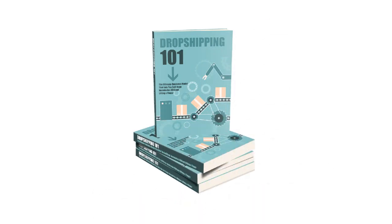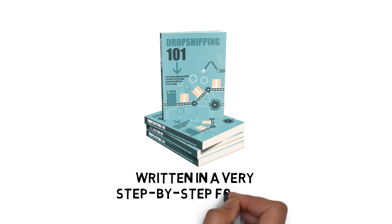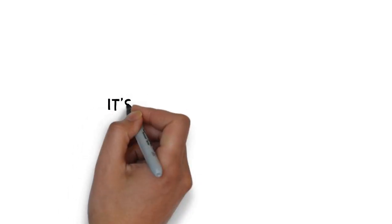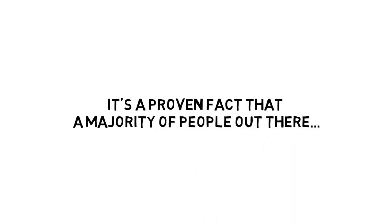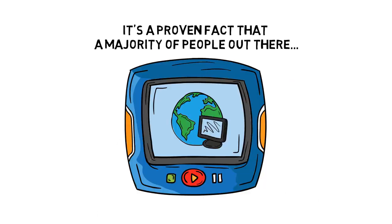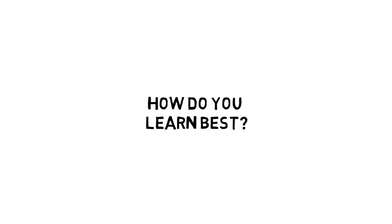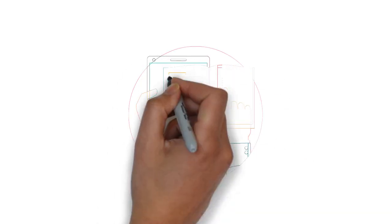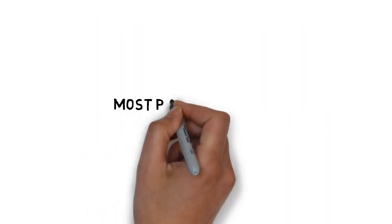Although the guide you just purchased is extremely easy to follow and is written in a very step-by-step format, it's a proven fact that the majority of people out there are visual learners and learn best by seeing something being done. How do you learn best? Would you rather read a guide and apply what you learn, or would you prefer to watch a video or be shown how to do something?